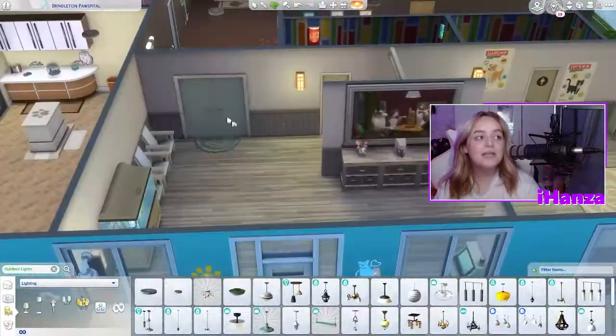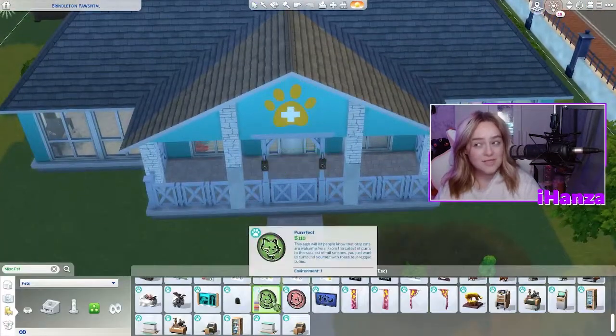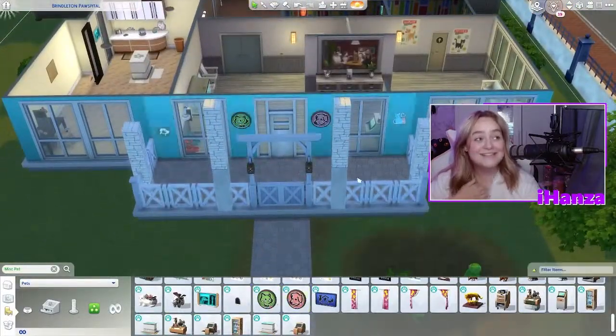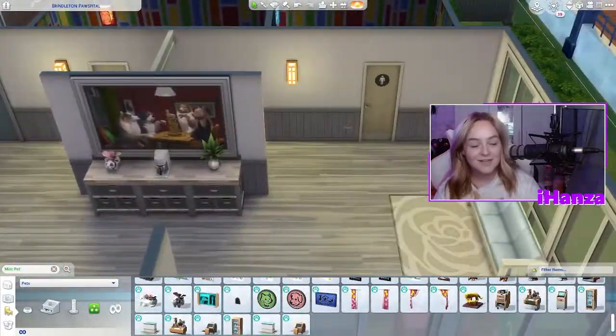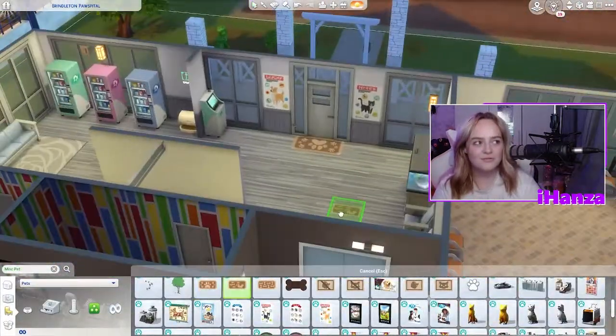I was heavily debating keeping that picture in the middle, but I'm like, it's dogs having a tea party. I love that. That is so funny. We're keeping that in. So it stayed in there. And I added those little things to the front. I thought they were so cute. I thought that was such a good idea. I was actually really proud of myself. Yeah, I was really proud of this build overall.